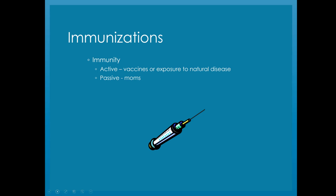And then there's passive immunity, which is from the mom. So maternal antibodies are passed through either placenta or the breast milk. This passive protection decreases several months after birth. And the age for administration is actually determined when passive immunity disappears or decreases, which is when they will get that vaccine.